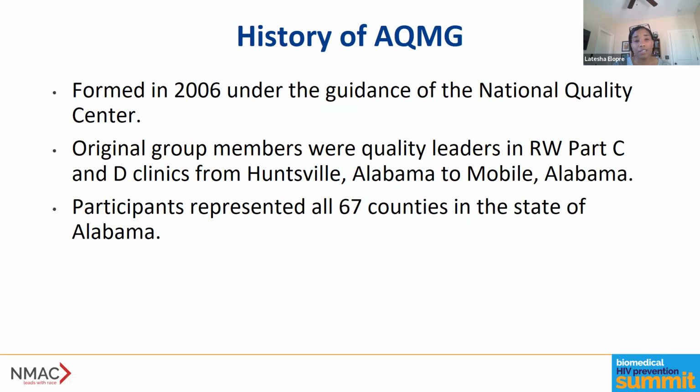So AQMG was founded in 2006. It consists of people who have Ryan White funding Part C and D, and it spans from Huntsville, Alabama to Mobile, Alabama. What I want to point out is that in our state, 67 counties are primarily receiving services from groups within the AQMG. So the reach for these organizations is vast, and I think the potential is vast as well.